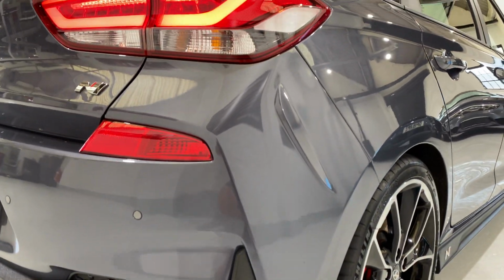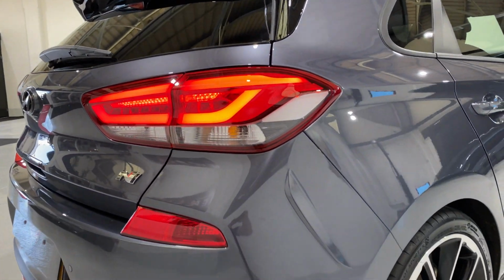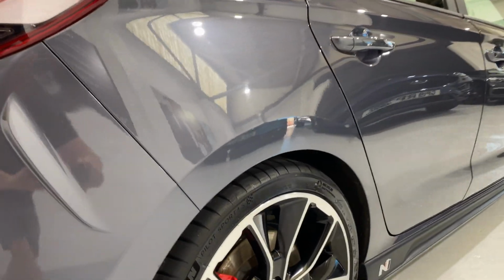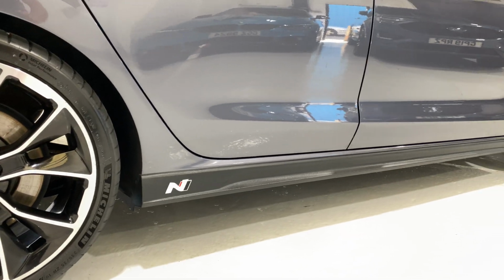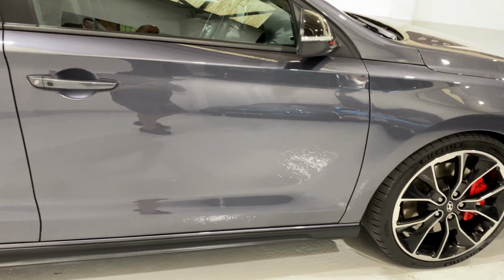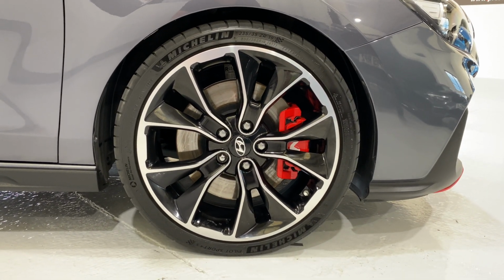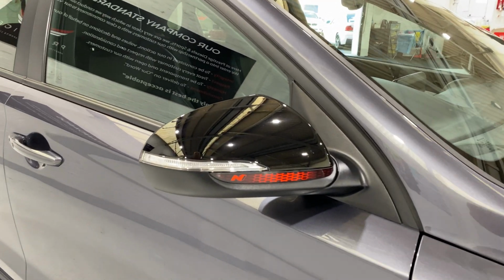Show you around. Take a look at this back wheel. The little N Performance sticker down at the bottom there. Got keyless entry as well. Comfort access, whatever you want to call it. Front wheel there. In the wing mirrors.